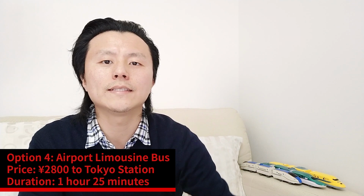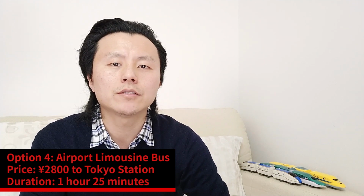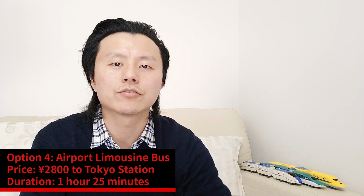So option 4 is the Airport Limousine Bus, which takes about 1 hour and 25 minutes to get to Tokyo Station, depending on traffic, and costs about 2,800 yen.